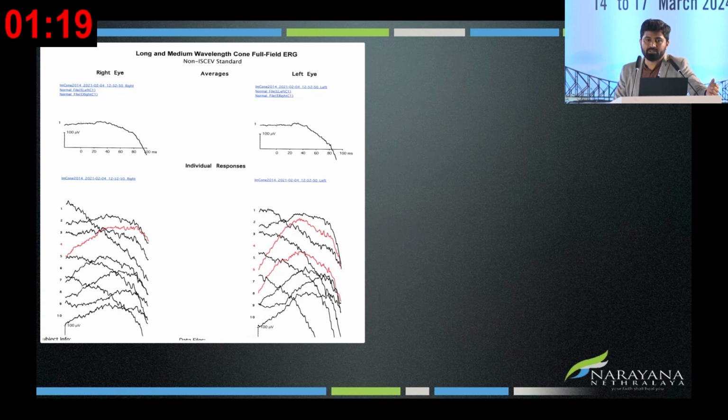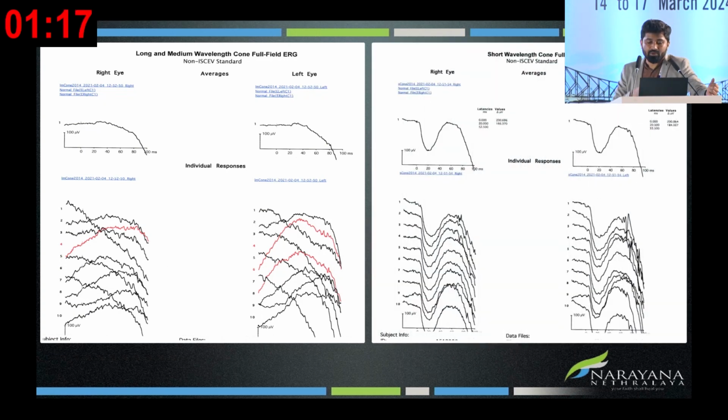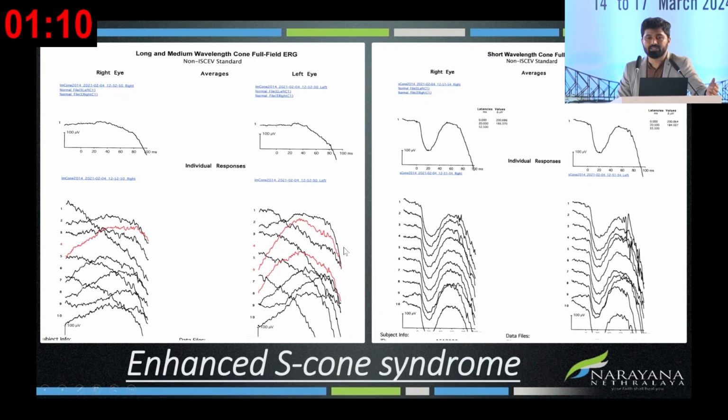It did not show any response. It was undetectable. When we stimulated the short cones, we did the opposite. There was an exaggerated response. So basically, this is a case of enhanced S-cone syndrome.